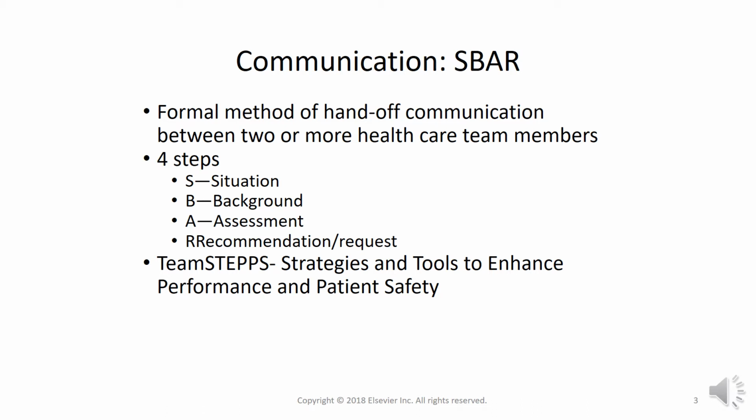The S stands for situation. What is happening at the time that you're having to have this conversation with somebody else? B stands for background. What relevant background information do you need to relate about this patient and their situation? This might be things about their health that are relevant, their health histories like allergies, if they're a diabetic, etc. These are limited things, though. You don't need to tell a whole patient history when you're giving the background. Just things that are relevant to their current care.